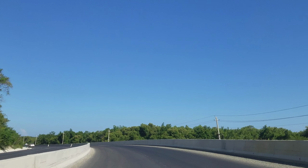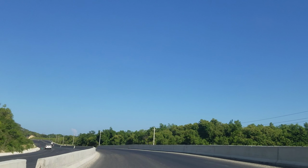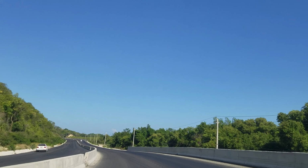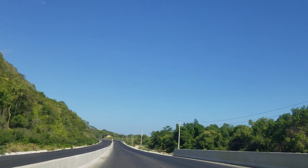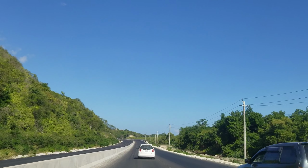So they're trying to get two lanes open between Harborview and Yalos by August 2023. And as you can see, this section of the road, from where the video started at Mezpah Gardens to Albion, the two lanes are already finished.